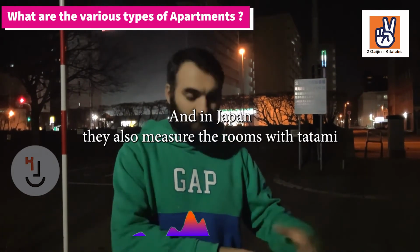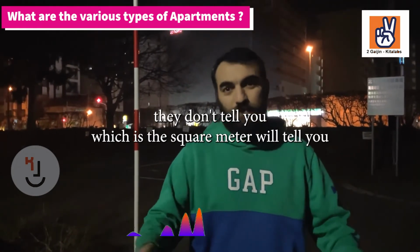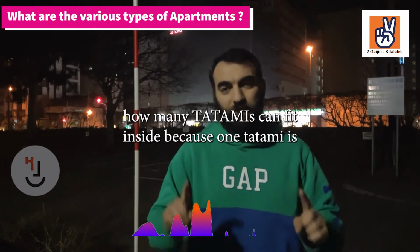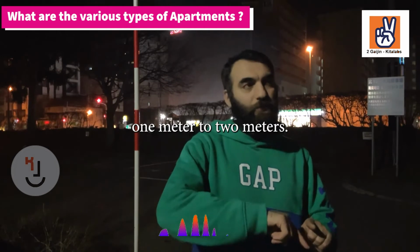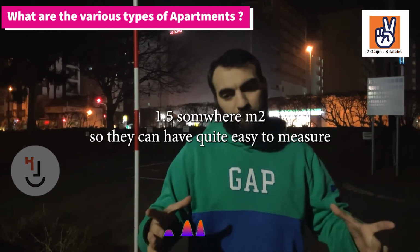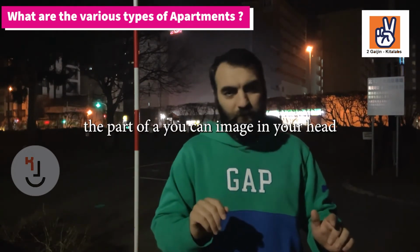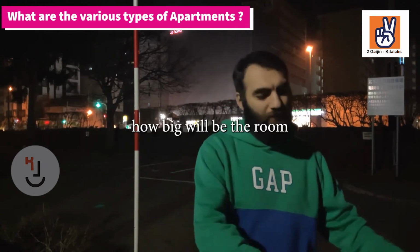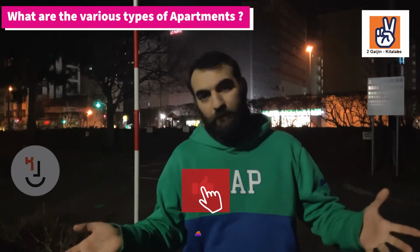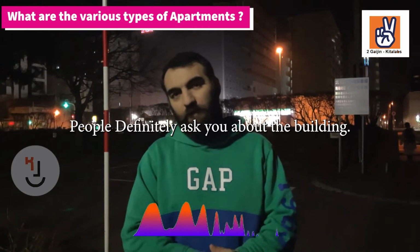And in Japan, they also measure rooms with tatami. They don't tell you the square meters. They'll tell you how many tatamis can fit inside, because one tatami is 1 meter by 2 meters. Yeah, 1.5 somewhere. So it's quite easy to measure, and you can imagine in your head how big the room will be. So that's probably the room types that you're going to get. And I would say another one is about the building type. They are definitely going to ask you about the building.